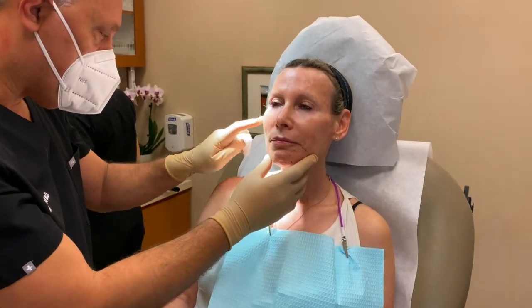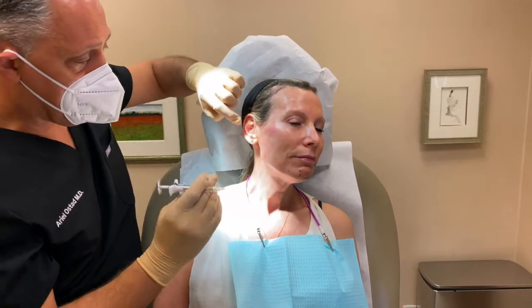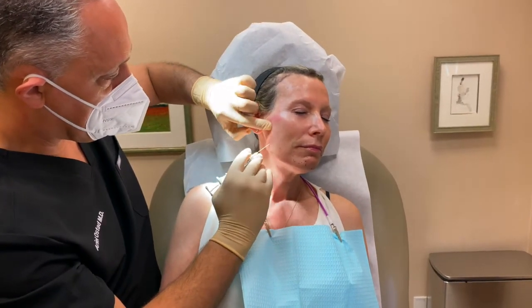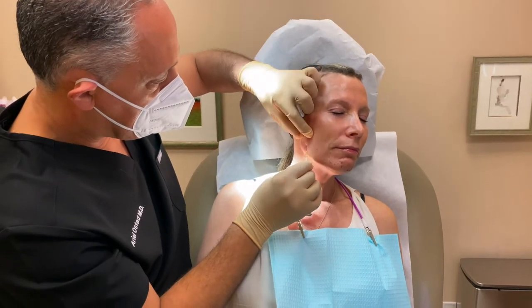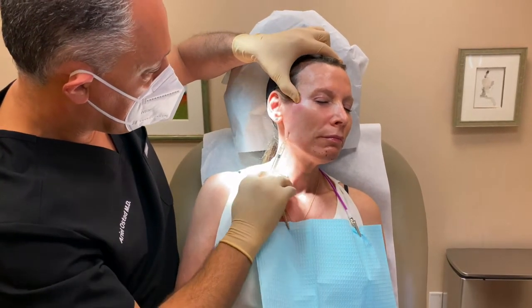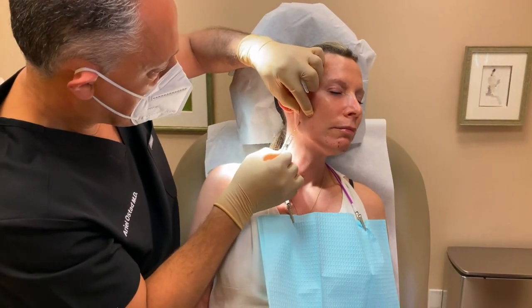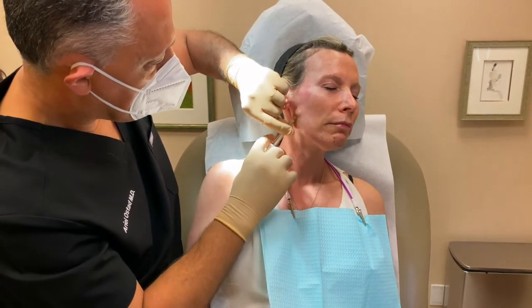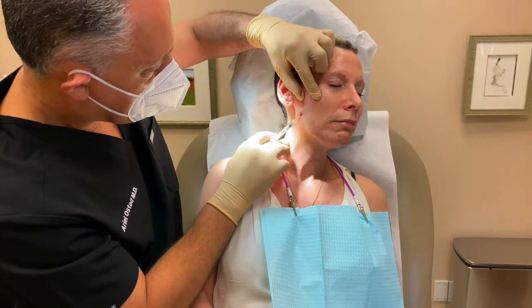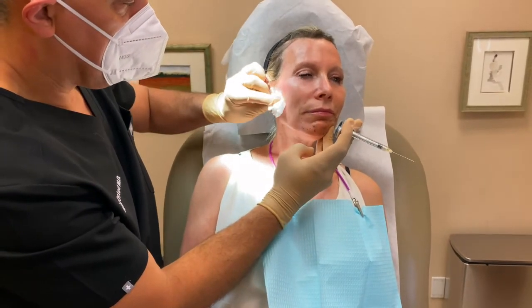I'm actually going to put a little bit more in here, and then I will show you. So remember that it took 1.5 cc's to fill her mid-cheek, and I've already put in 1.5, but she needs a little bit more because I see this hollowness still. So I'm going to go back in. And I basically just put in that extra half a syringe. So that took about 2 syringes, but it made such a beautiful difference.